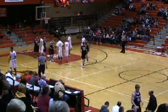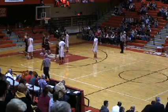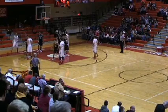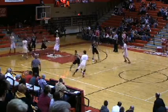Roush going to check out of the game, limping still. Looked like he rolled that ankle. We're going to put him down to the end of the bench. Actually, they're going to send him back to the locker room. I feel like I'm watching NBA right now.